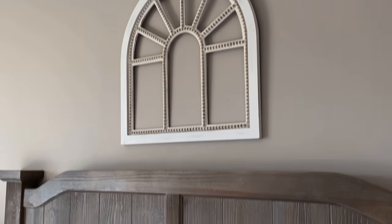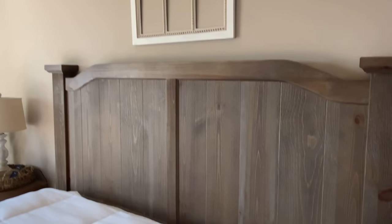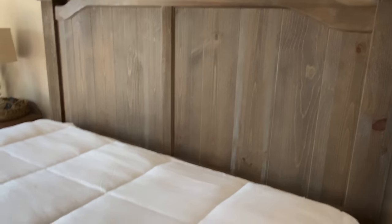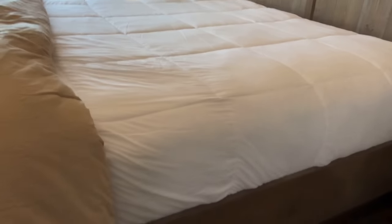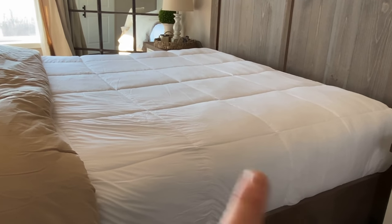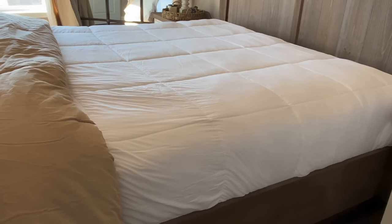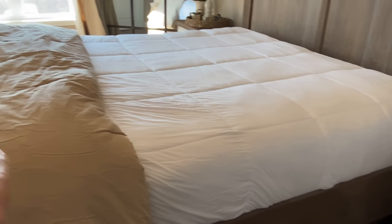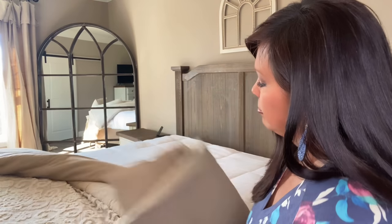It looks like, and then moving down, we have the new headboard and footboard. And then over here, I've got a down feather comforter and sheets that I've tucked in there. And now I'm going to add this beautiful comforter.